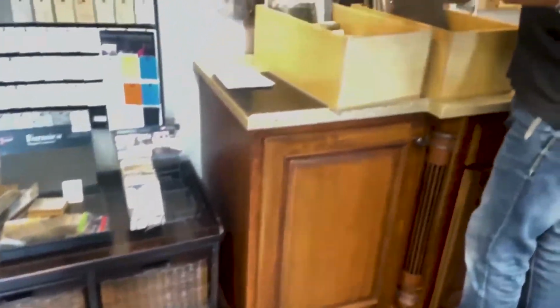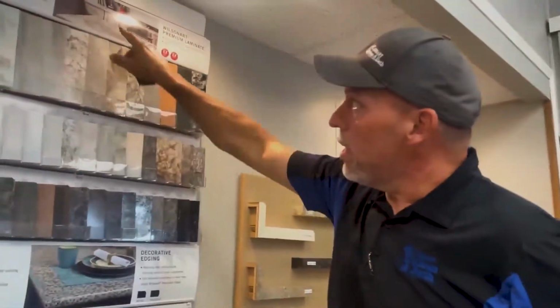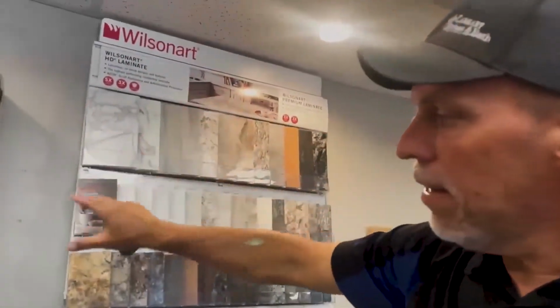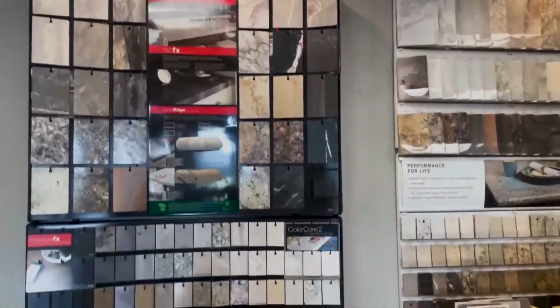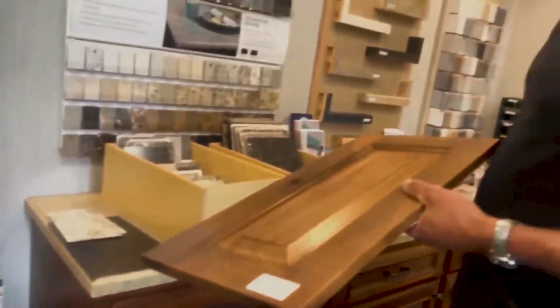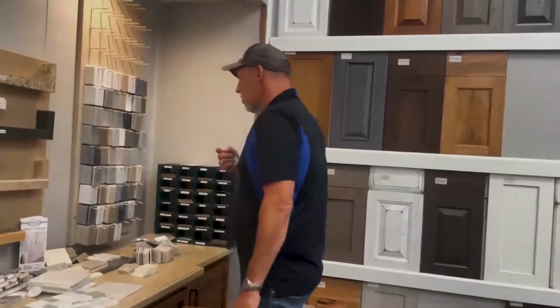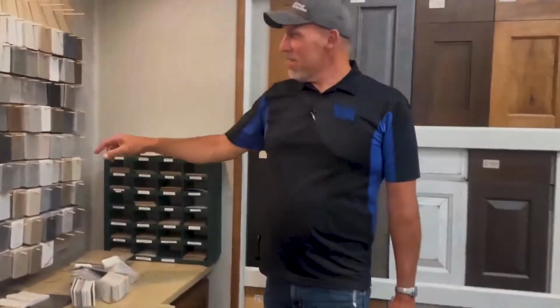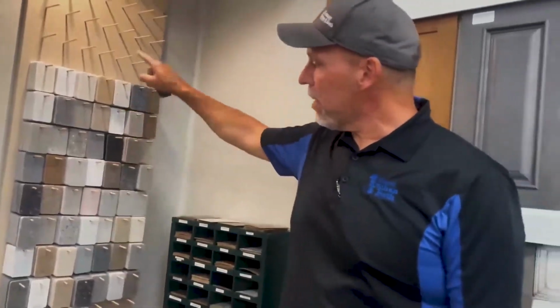And just like our cabinetry, we carry different lines of laminate. So this section of laminate was made by Wilsonart. And then this section of laminate here is made by Formica. So there are 2 different brands of laminate here. They're all the same price, it's just different choices. And then earlier in the video, we were looking at showers and the bathroom vanities. These are all the colors you can pick for your bathroom vanities.